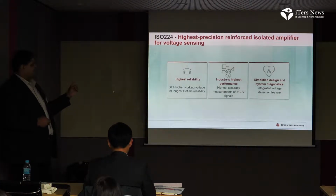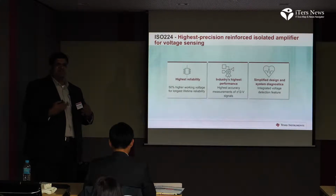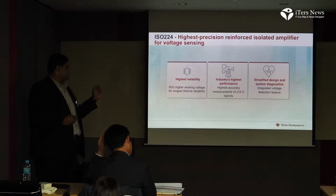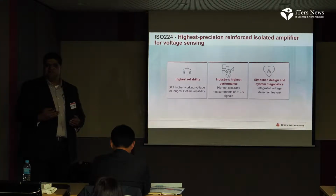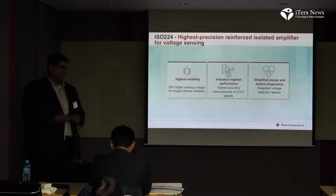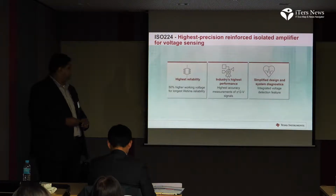So the 3 things that I'll talk about, among the many other advantages that a part like this has, are: it has the highest reliability, which is essentially 50% higher working voltage for the longest lifetime and reliability. Again, you'll see that this is a theme that we keep talking about throughout this process, because some of the most important things for an isolated system are exactly that. It is reliability, robustness, and lifetime over very varied temperature conditions.